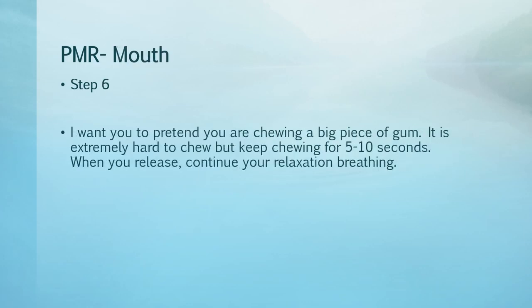Step 6. The mouth. I want you to pretend you are chewing a big piece of gum. This gum is extremely hard to chew, but I want you to keep chewing for 5 to 10 seconds. When you release, continue your relaxation breathing.